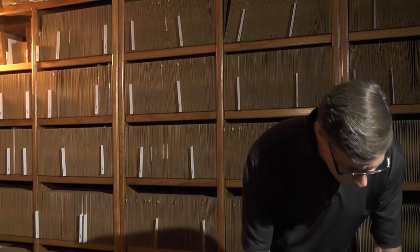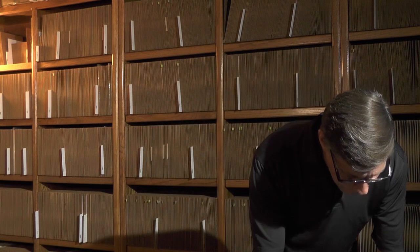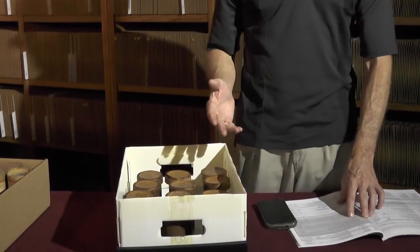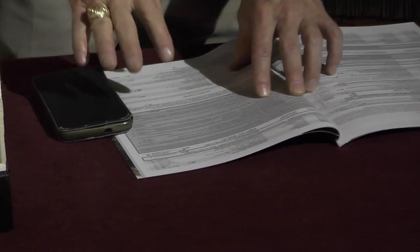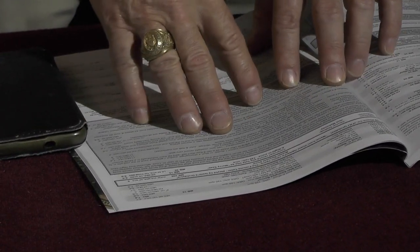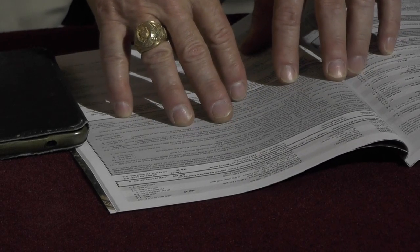Let me go back to the catalog here. So we have extended family. We have a young child who reads a poem about her mother's cranberry pie for Happy New Year 1905. So that's pretty cool, and we got some interesting things. I won't go through all of that. You can read it yourself.